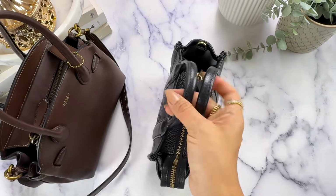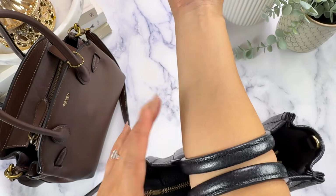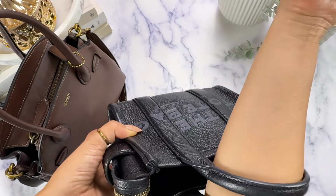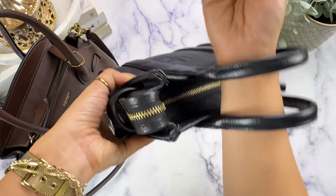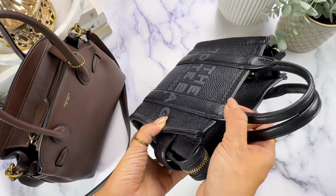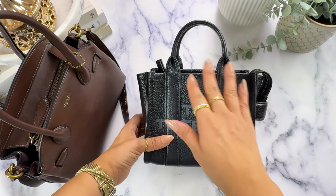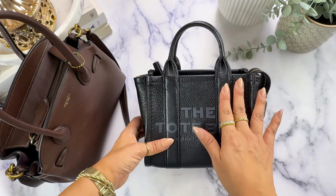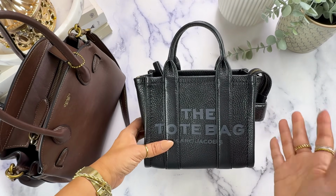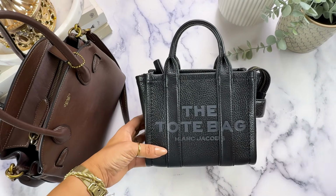This isn't a great view, but as you can see, I can stick it on my arm. Now, I don't have a sweater or a coat on, but you can see it's pretty tight on my arm, and I am a small person. So I imagine that the handle on the runway version might be more of just a top handle for a good number of people, especially in the winter when we're all wearing thicker clothes.